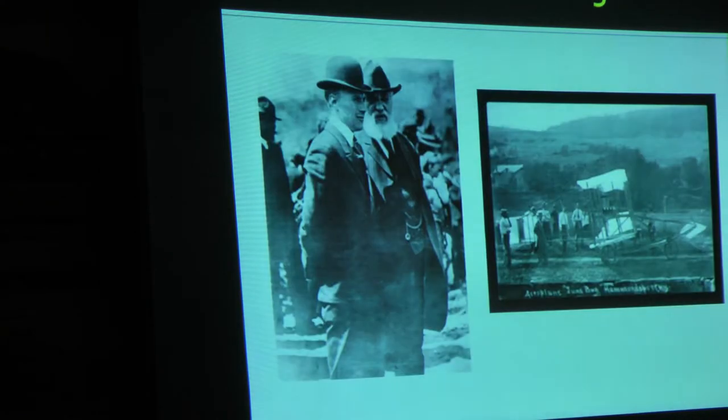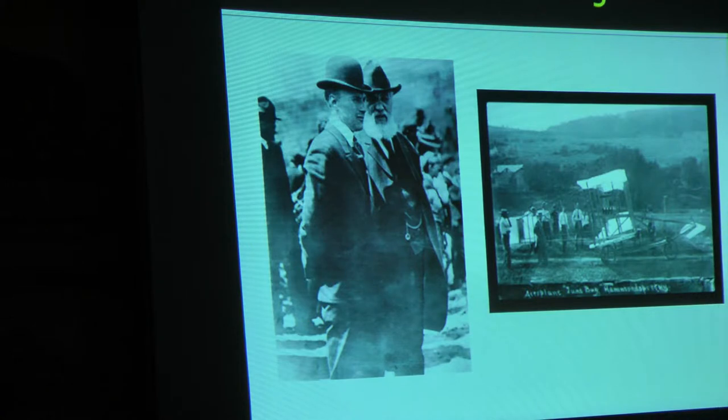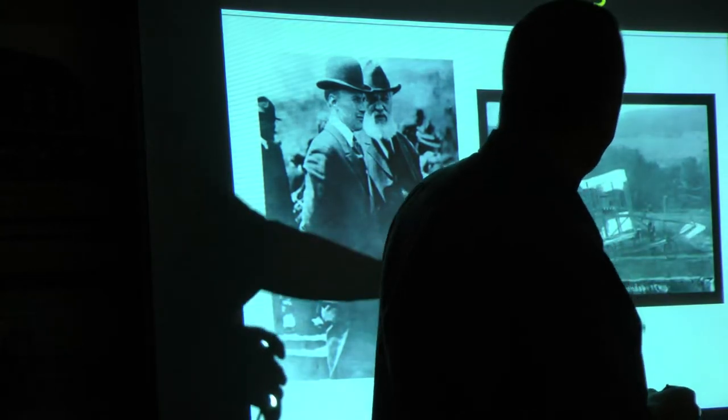So Bell and his group put together a big picnic, 4th of July picnic in upstate New York. They build a special airplane. There's Bell and Tom Selfridge. It's called the June Bug because they first tried it out in June. This time they think it's got bug colored wings. Still trying to get that good media attention.